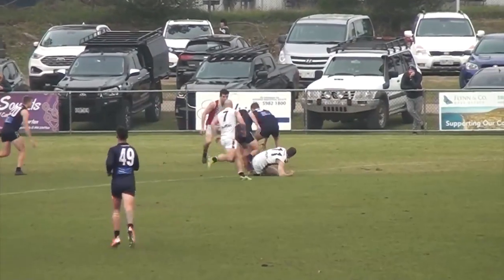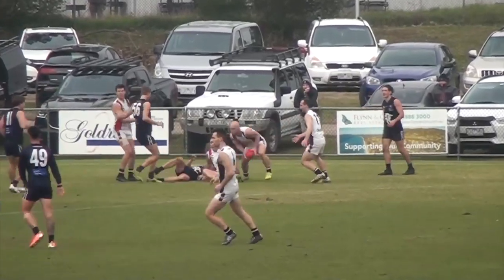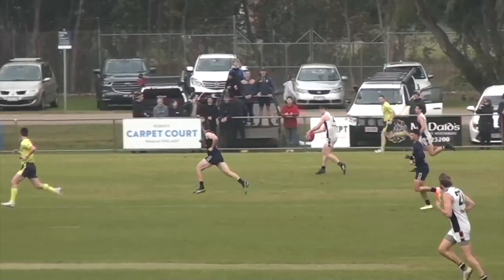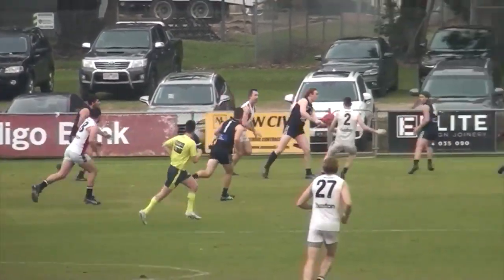A post to Verma. Loose ball going on the ground. Not able to pick it up, the Sharks on this occasion. And Verma lays a very good tackle after Bennett went to ground. And then McDonald wins the free kick. Spears it out wide again. Fisher. He's a good player, isn't he? Kicks towards half forward. He turns it over on this occasion.